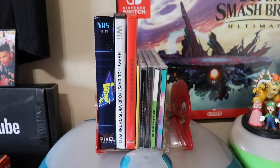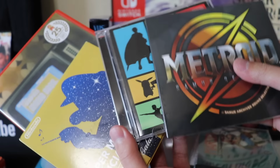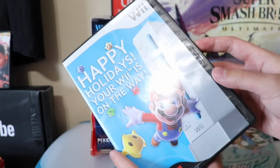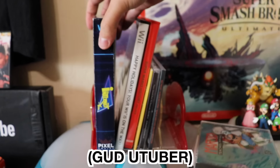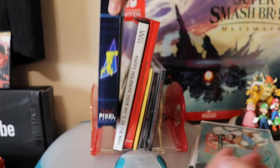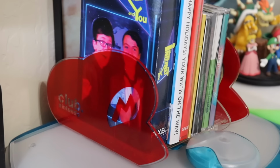And these are some games and media I didn't think fit well on the game shelf, so I put them here. Stuff like Mario DOS games, game soundtracks. Remember when the Wii first launched and it was sold out everywhere? And I think GameStop gave out these to people who had reserved one? Scott the Woz, the internet, and you. I don't have a VCR player. All of these on a Club Nintendo game shelf thing. Also had to buy that on eBay.